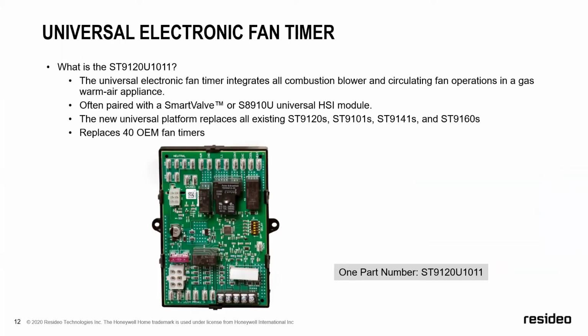We look at our universal electronic fan timer. What is the ST9120? It has replaceable fuses, dip switch selection for heat and cooling delay and on and off times, diagnostic LED, terminal connections, and continuous low speed indoor air circulation are provided. And the one thing I want to make sure I point out is that it replaces over 40 OEM fan timers. This is why it is universal, because it provides a solution for a lot of different fan timers that are out there on the market.